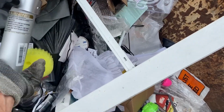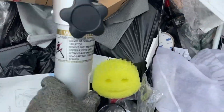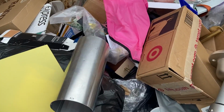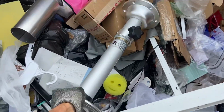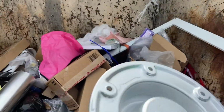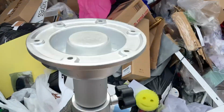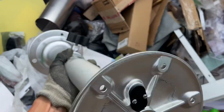Oh, it looks like it could have been a heater of some kind. Yeah, I believe it was a heater. I believe it was a portable heater that could go to it. And I don't know if it's propane or what. You know, these things are not cheap. And I think the height adjusts. Am I on the right track here? I'll scan it and see, but I don't know, and I think that's the part that covers right here. I've got to look this up. There's a button, so it's electric maybe?